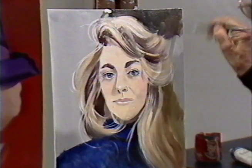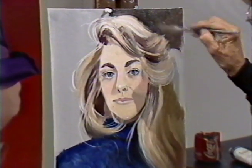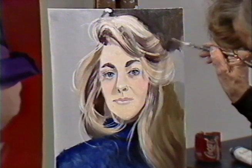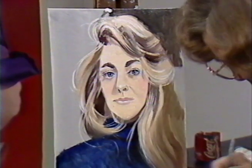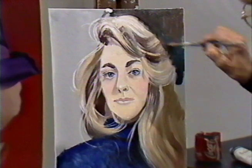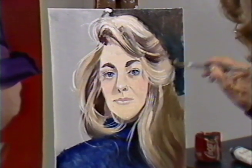And so here, once again, I'm preparing the darkness of this. And I've got the hair going a little bit too wild, so the darkness is going to be able to change that. And I'm getting now the ability to determine the shape of the head as I'm putting this background in. I'm using a little bit of Prussian blue now.